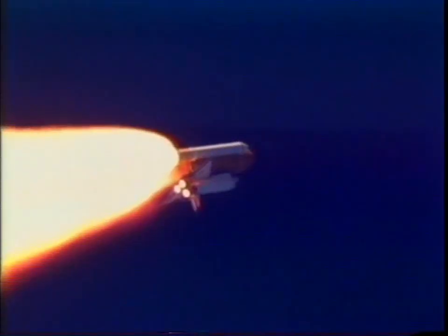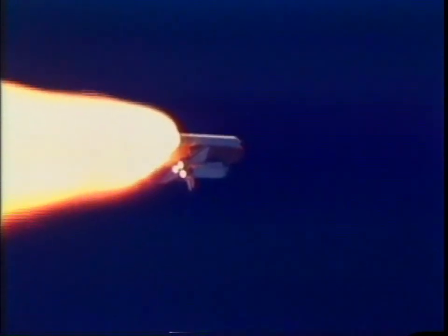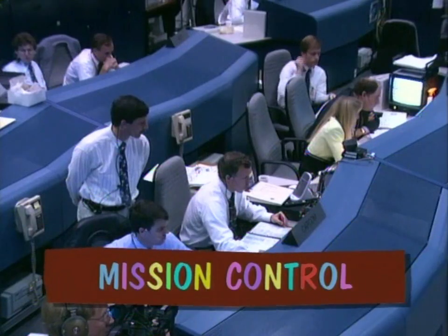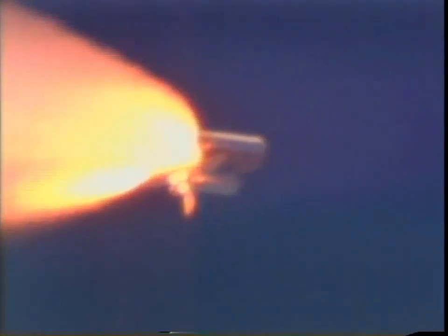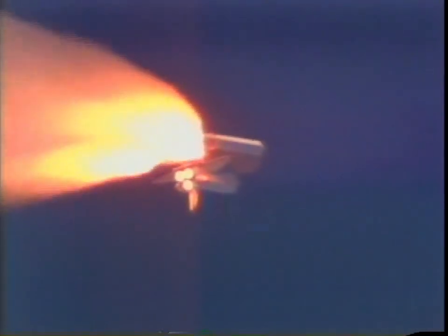1.5 minutes into the flight, Columbia has already used over 2 million pounds of fuel. It now weighs half as much as it did on the launch pad. Columbia, go at throttle up. Mission Control in Houston now directs the flight of the space shuttle. In good shape. Columbia speed now 1,500 miles per hour. Controller standing by in the next few seconds for burnout and jettison of the twin solid rockets.